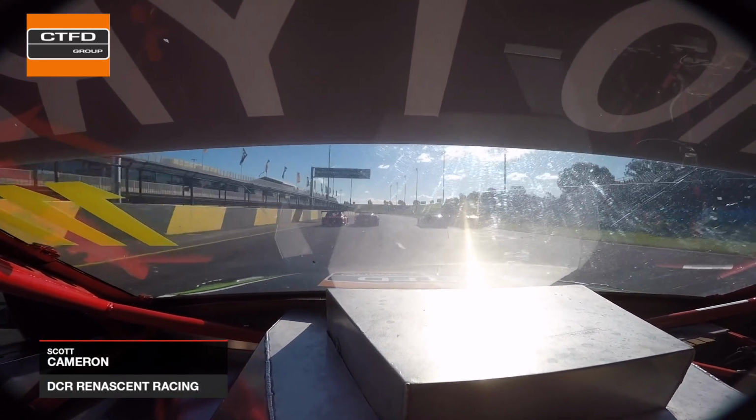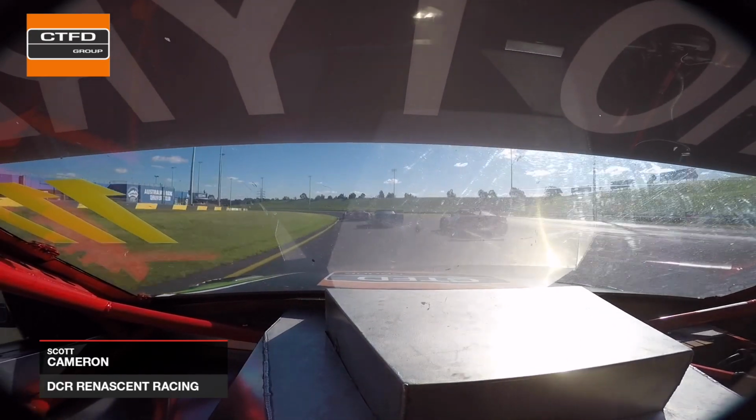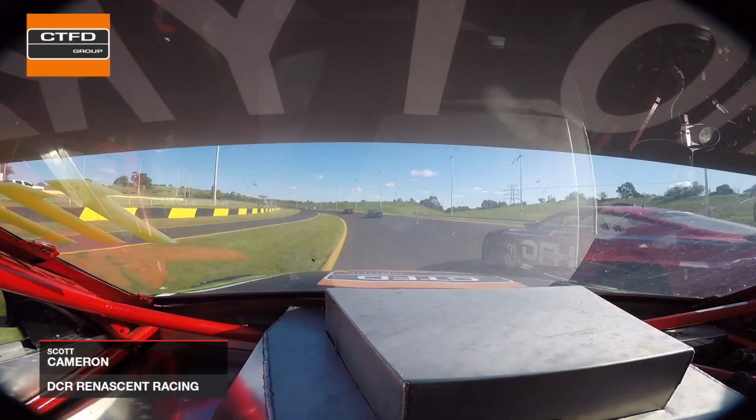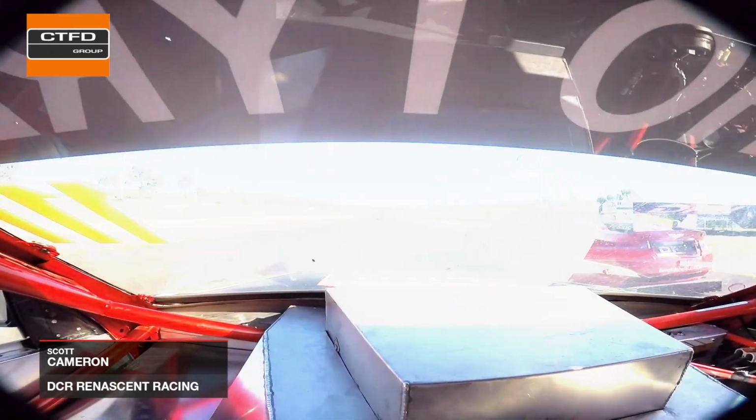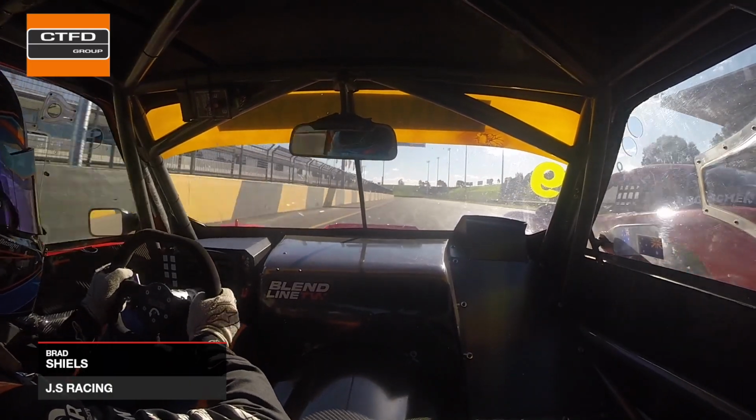Here's Cameron's view of the 4 wide down into turn 1. Watch the far right, and just the slightest of touch there dug into the back of Inwood's car, and that's what's taken the front left to lose pressure. And he will unfortunately have to tour the pit lane.